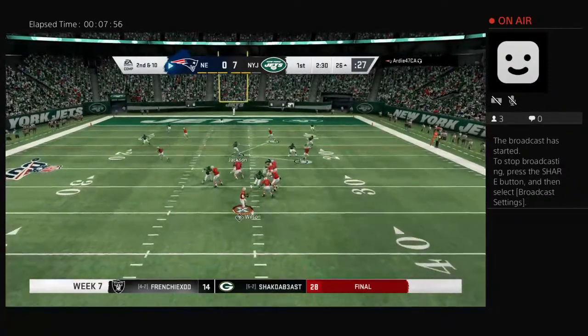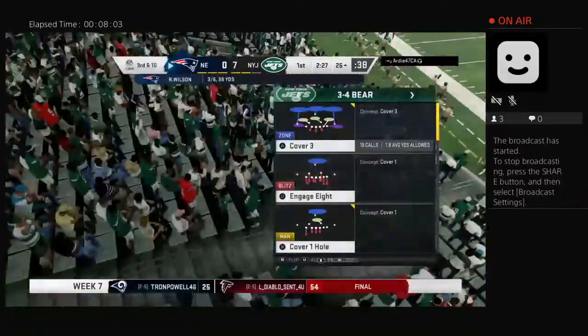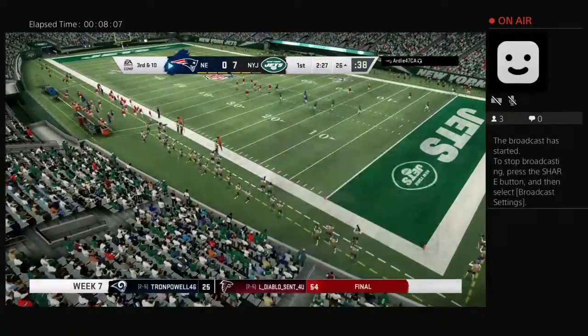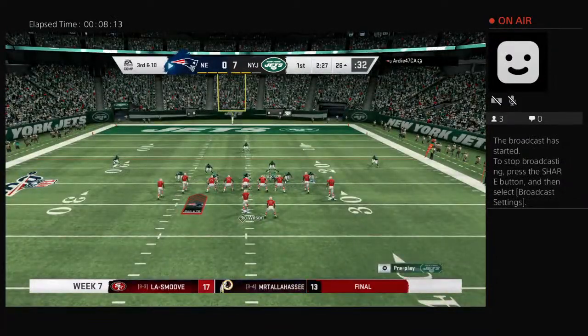Wilson now. Throwing again. And that's going to be incomplete. A lot of contact, no call, and it's 3rd down. So back-to-back incompletions. 3rd down here in 10, but you're still in field goal range. And that's the thing to keep in mind. They're in field goal range.